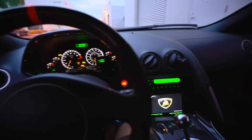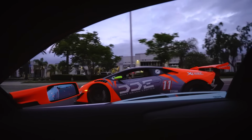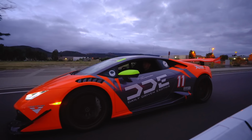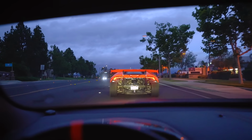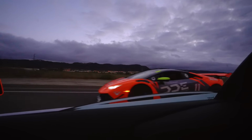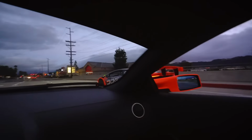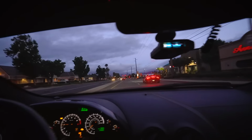We'll see what happens. Back in my baby. I don't know if I trust this. I never get to see my own cars driving. Come on, get on it! He's so scared right now.